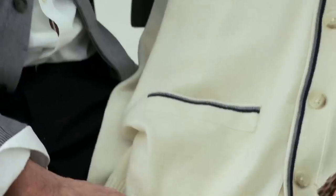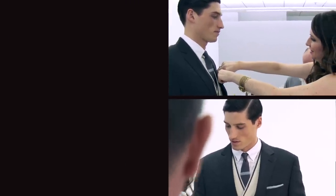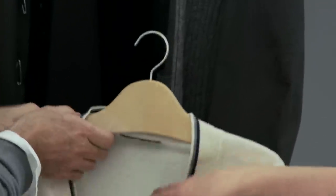I love this ivory cardigan. This cardigan is an essential piece for the menswear collection. You can wear it underneath a suit, or you can wear it with your jeans, with a tie, open shirt. I mean, you could even do a polo. A lot of our guys are wearing even t-shirts underneath their cardigans now. It's very cool.